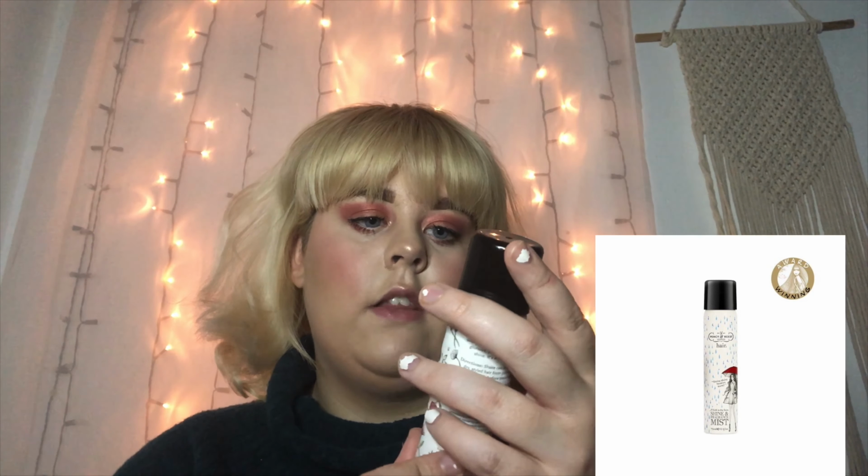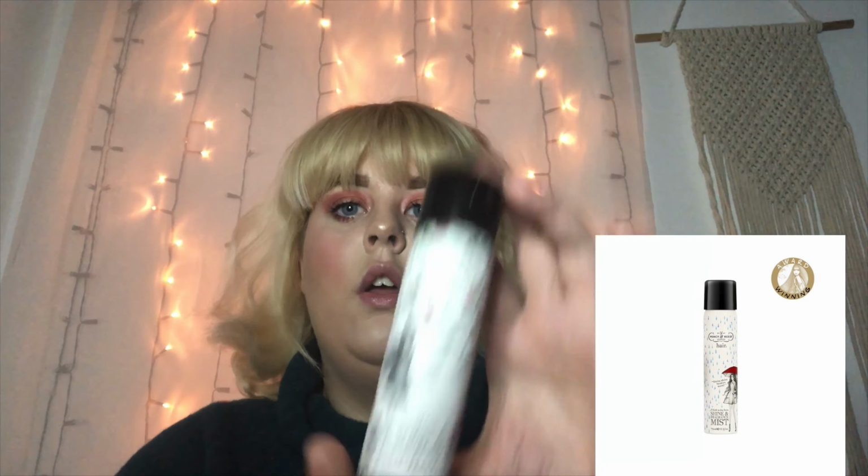So now I'm gonna do my hair, which is a mess. But I'm gonna keep it natural because I'm gonna be using a product from a Birchbox. And this is the Percy and Reed London hair. I thought it was a dry shampoo, but it's not. What you do, you style it, and it's a fragrance spray for your hair.